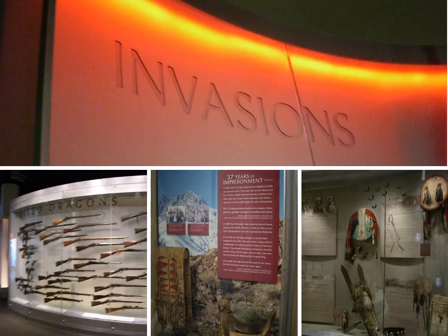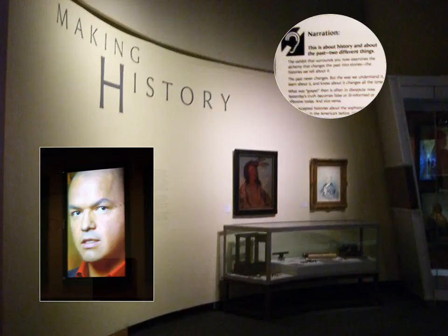There's also extensive gallery space devoted to history, both the history of colonization and genocide by European invaders. So there's a number of different exhibits, cases that cover specific interactions between tribal groups and the U.S. government, talking about treaties, treaty violations, massacres, and other sorts of violent acts of colonization. There's also an interesting section called Making History, which makes extensive use of oral tradition and oral history.